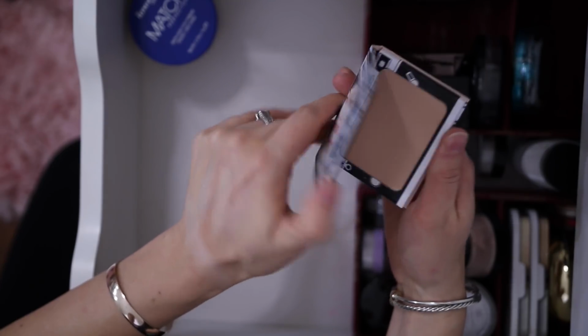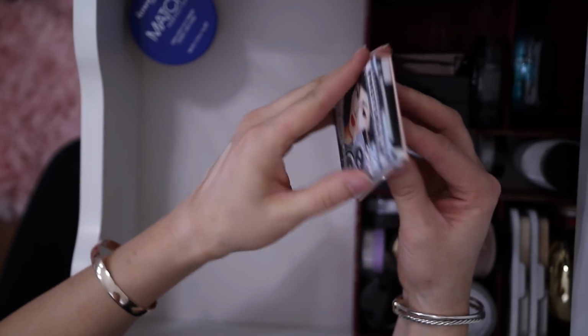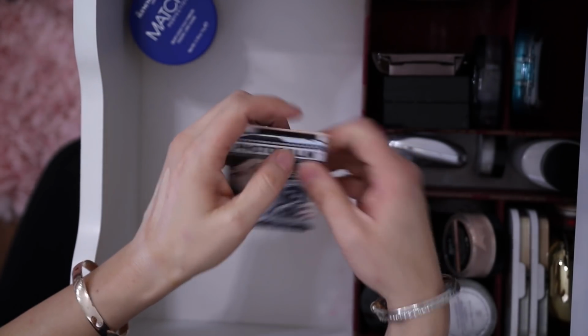This is the Photo Balm by The Balm. Is this a powder foundation? I'm gonna keep this as well. I need to play with it some more.